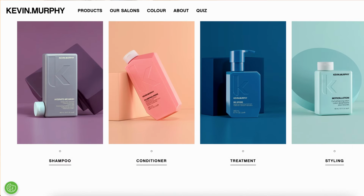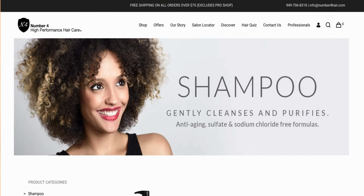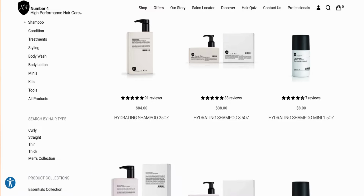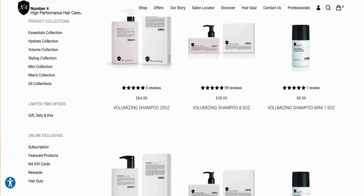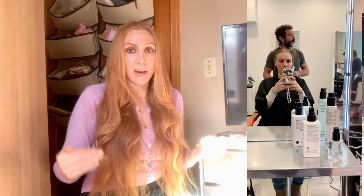Kevin Murphy has a very beautiful weightless line. Number 4 has a very beautiful weightless line, and with these products you'll get a very concentrated product that is hydrating, but lightweight. So let's talk about Number 4 for a moment here. I started using their products several months ago, and it's a hydrating moisturizing line, and they also have the volume line. I did not want to forego any hydration, so I made sure that I got the most hydrating line, and I thought, wow, I don't know if I can continue to use this line throughout the year.